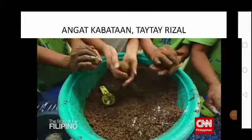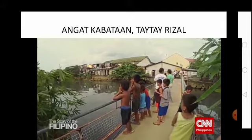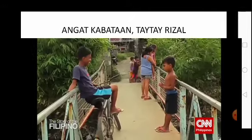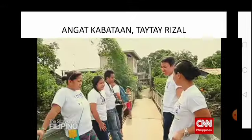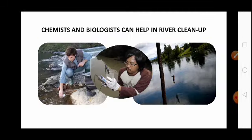The Angat Kabataan, a socio-civic organization in Taytay Rizal, is also promising in its green effort to clean river creeks using ancient horticulture technology called bokashi balls. Green chemists can contribute in river cleanup by helping the community test rivers for chemical pollutants and find a way to remove toxic elements from the water. Environmental biologists may work with communities to help determine plants that can filter bacteria or wastes in the river water.